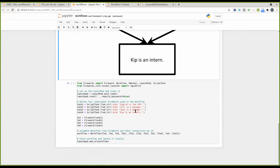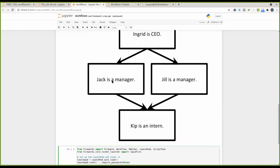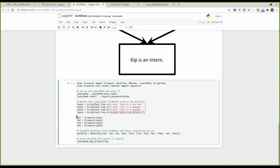So how are we going to create such a workflow? Again, easy to do. You need to have the launchpad there. You create the different tasks that do the echo of the sentences over here. For example, Ingrid is the CEO, is the first task. Jack is a manager, Jill is a manager, are the 2 other tasks. And the last task is Kip is an intern. We create 4 different fireworks, each with 1 task.